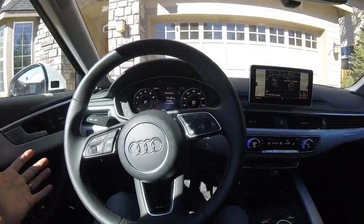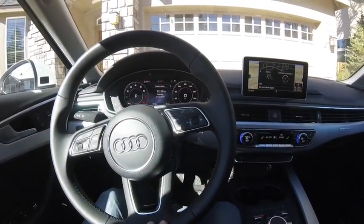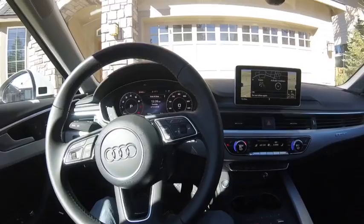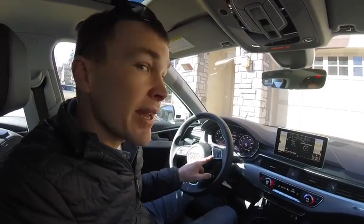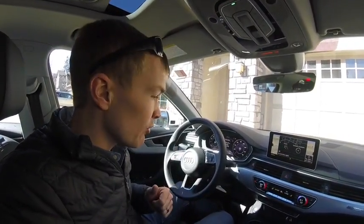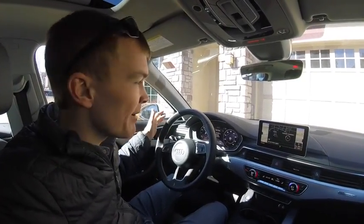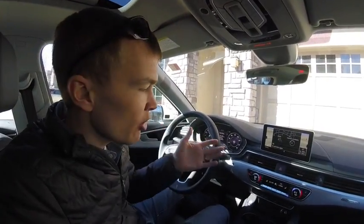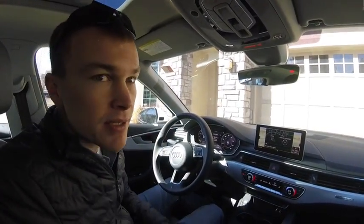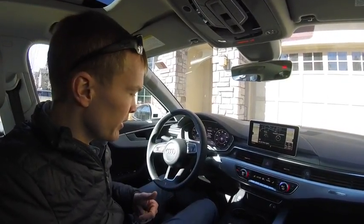Other features on the car, this has got a heated steering wheel, which I am a big fan of. I think every car should have that. The one thing that is a requirement on every car that I ever buy is it's got to have heated seats. As it becomes more common to get a heated steering wheel, that's going to become a requirement for me as well. I'm a huge fan of them. When you live in a cold climate, it's a really nice way to warm up quickly. It always takes a while for the vent to get warm. Having a heated steering wheel and heated seats can really warm you up quickly, so I'm a big fan of that.